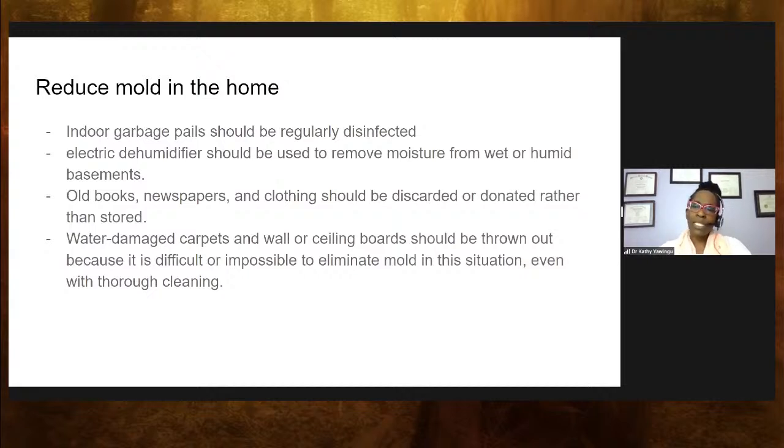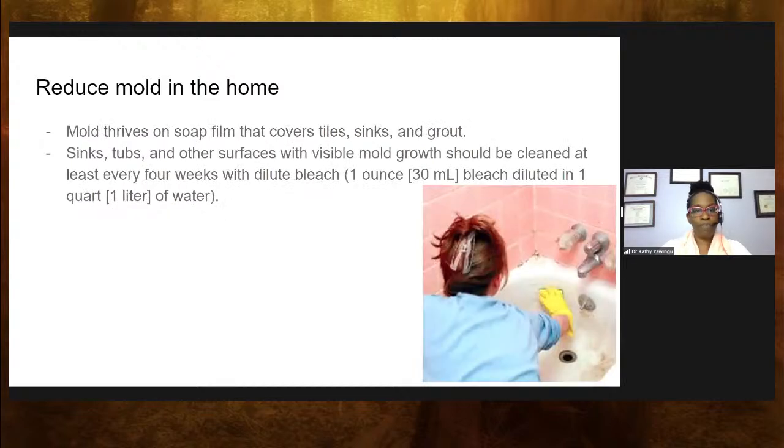If you have water damaged carpets or water damaged ceiling boards, you have to replace those, because it's just too hard to get rid of mold. You can clean and clean all you want, but it's very difficult to remove mold from that situation. So those have to be replaced or removed.